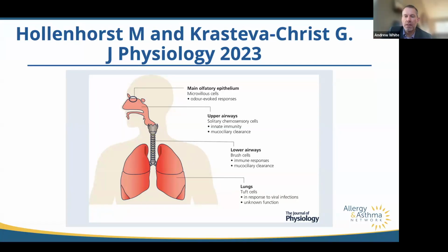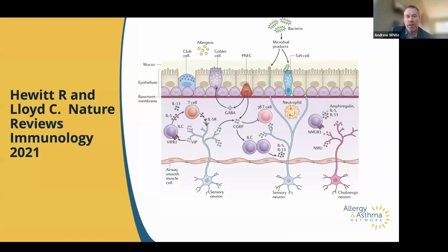So they may sense a drop in glucose because there's a lot of bacteria around chewing up the glucose, for example. These are known by different names: the solitary chemosensory cells, brush cells, or tuft cells. It's something that I think we're going to continue to hear more about. Lots of great work in helping us think through this contribution to our respiratory health.